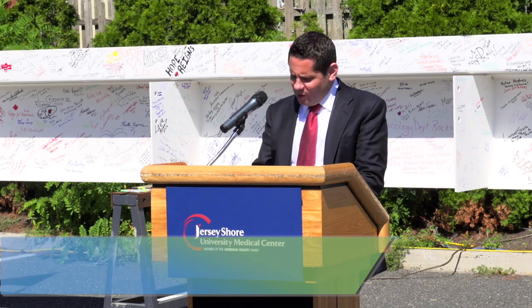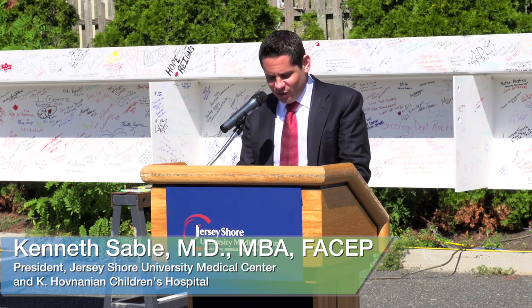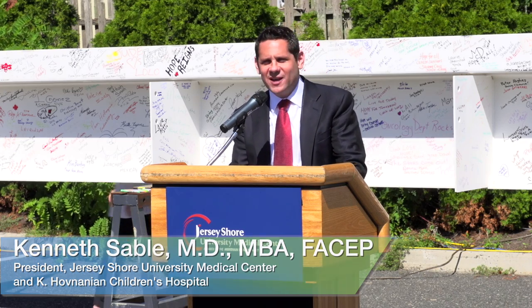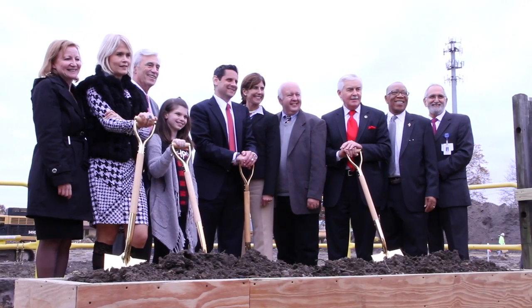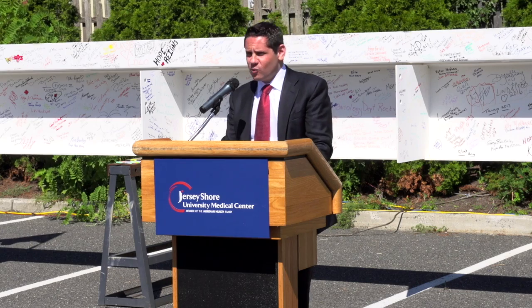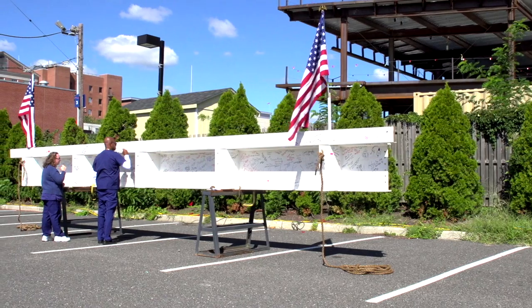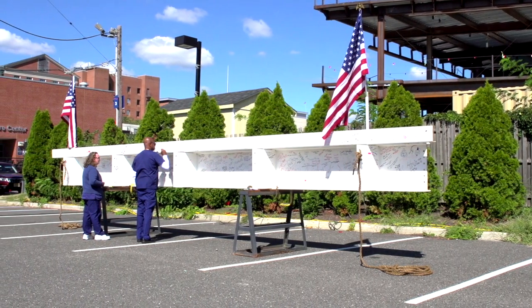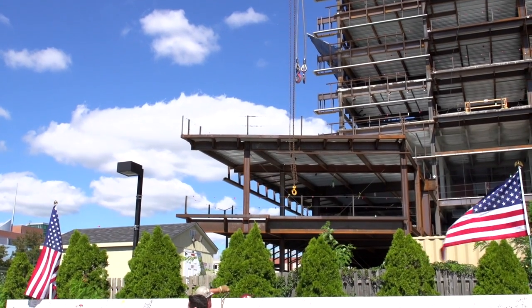I'm delighted to welcome you all to this important milestone, which marks the final stretch of steelwork for our long-awaited Hope Tower expansion project. It was 10 months ago when we first gathered at this very spot to break ground on the 300,000 square foot facility. The steelwork moved quickly, and today we raise into place a beam, the final one that will complete the tower's frame. The ceremony, called the topping off ceremony, is steeped in tradition.